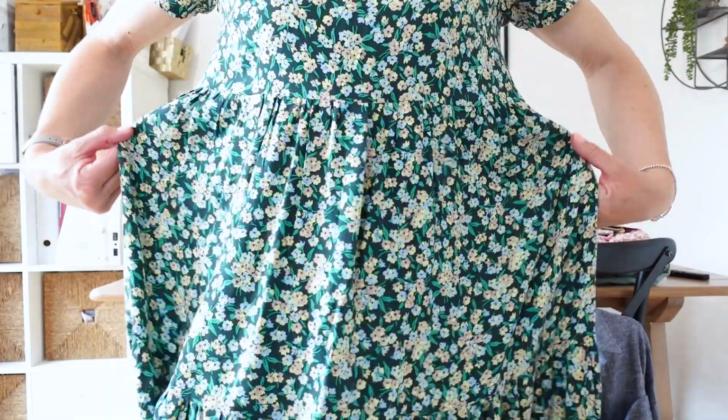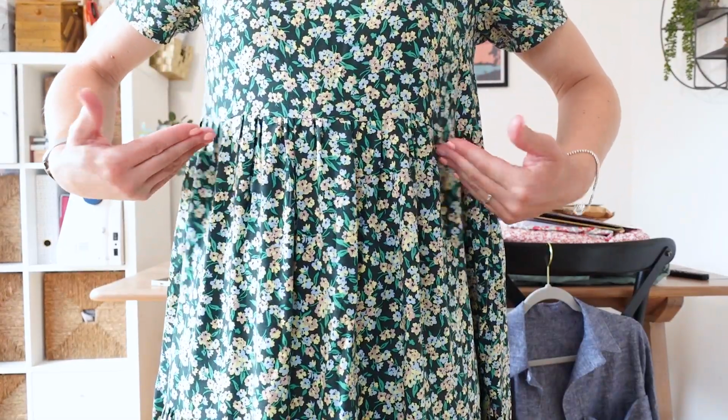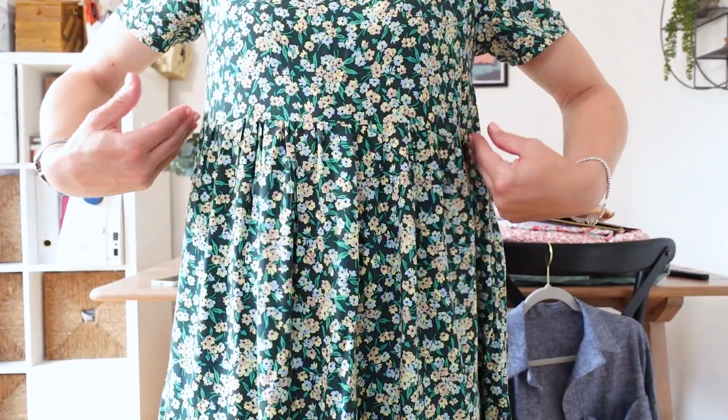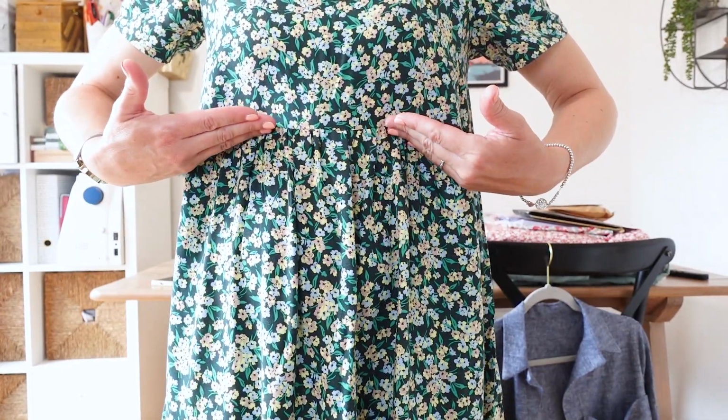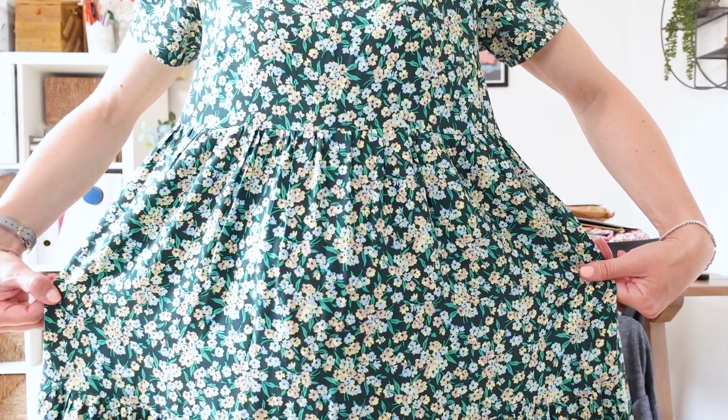I'm just going to stand up now and show you how it fits. So you can see around here, under the high waist, that's where I've cropped off the Indigo pattern so that it's just slightly under my bust. And then the rest of the dress is quite floaty here. I'll pop in a picture as well of me wearing the dress so you can see where it falls on my legs. It's kind of mid-calf length. And I don't know why, but I just feel slightly frumpy in it.